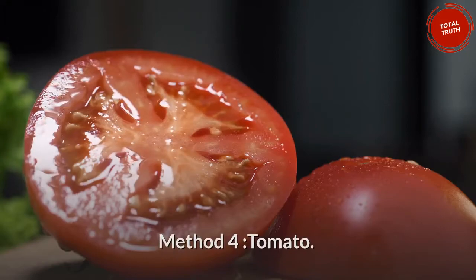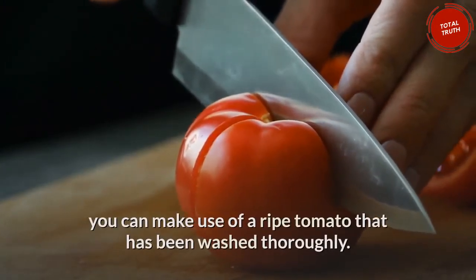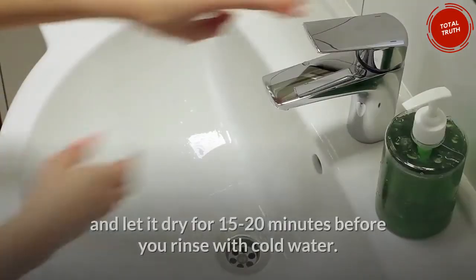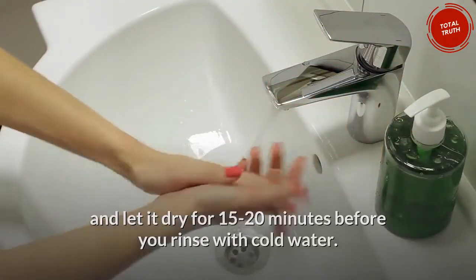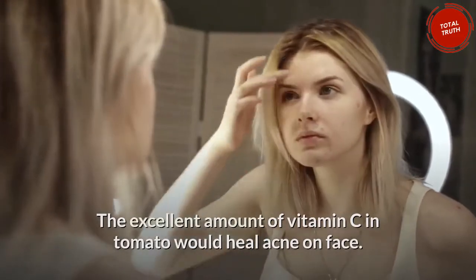Method 4, tomato. You can make use of a ripe tomato that has been washed thoroughly. Cut it into 2 pieces, then gently massage onto face and let it dry for 15 to 20 minutes before you rinse with cold water. The excellent amount of vitamin C in tomato would heal acne on the face.